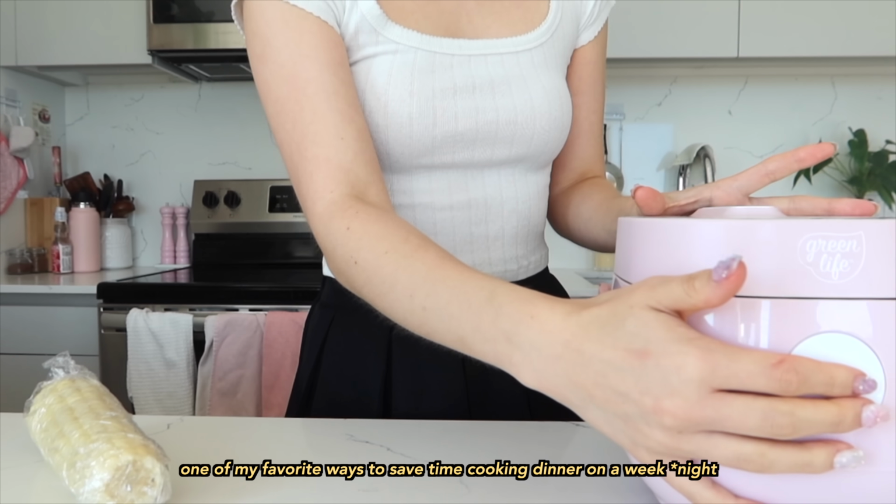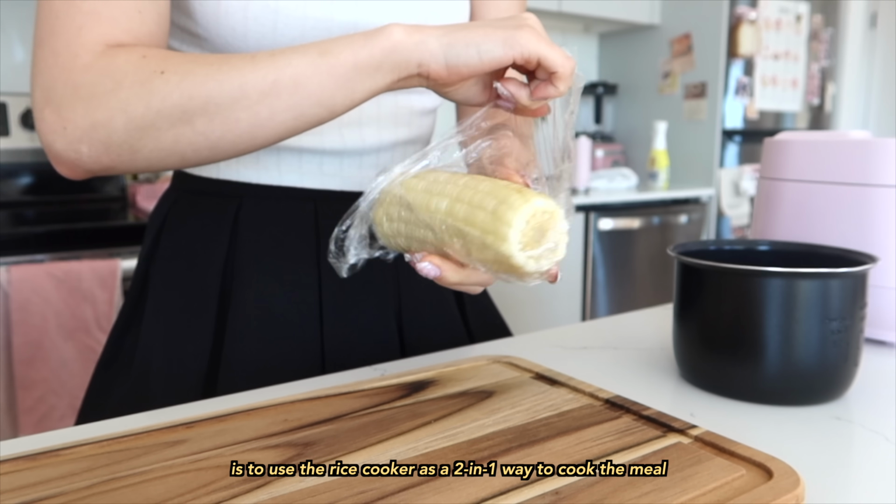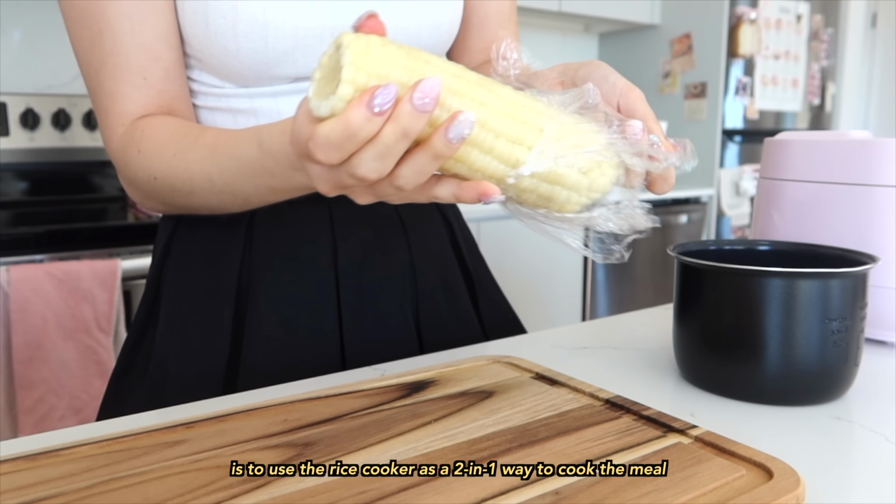One of my favorite ways to save time cooking dinner during the busy school year is to use the rice cooker as a two-in-one way to cook the meal.